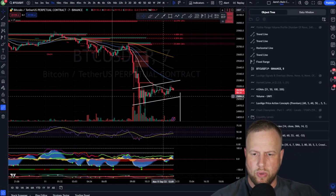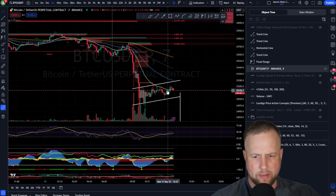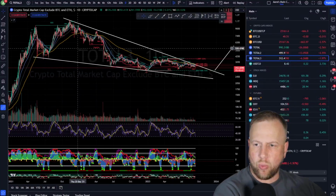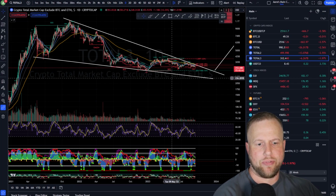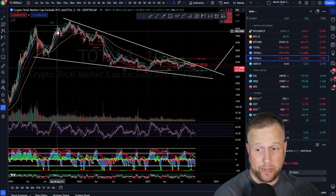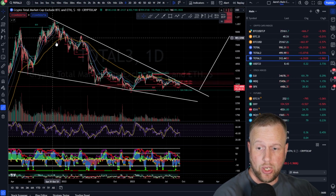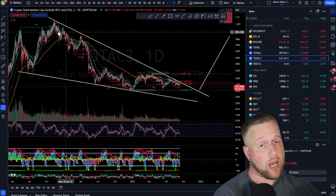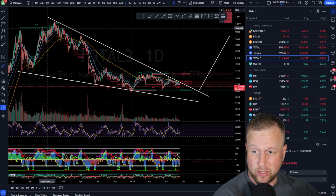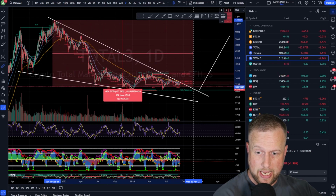Just checking in on Bitcoin real quick before we hop into some alts, and you can see we're holding up in this flag pattern pretty well right now. So we've been watching total market cap 3 on this channel for a while now. We've been in the descending wedge pattern, really going back to that market top in 2021. We've also been bleeding a lot harder than Bitcoin has, right? The total market cap of alts since that top is down about 72% right now.